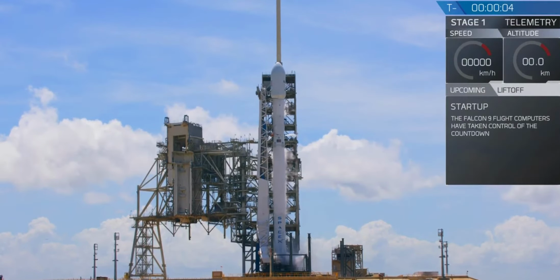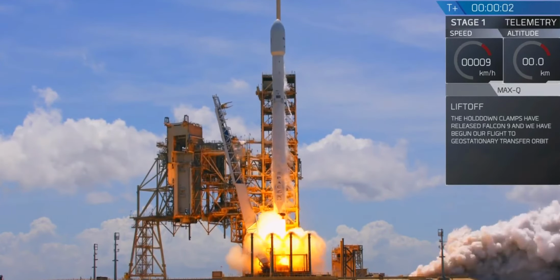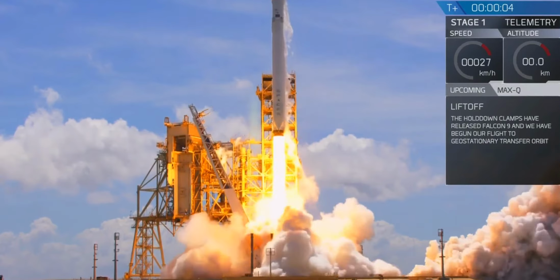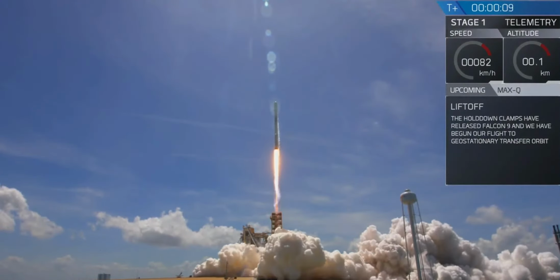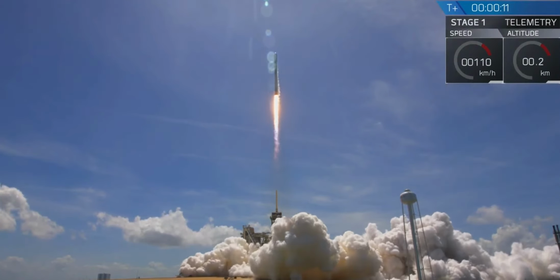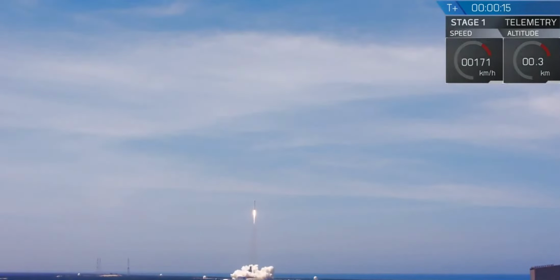5, 4, 3, 2, 1. RC copies. GC, move to post launch pad operations. GC copies. Secure the button.